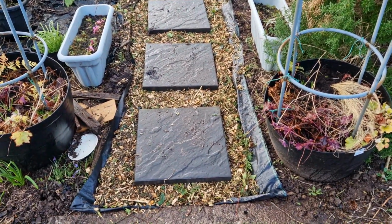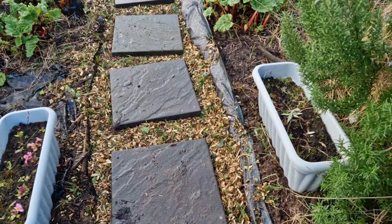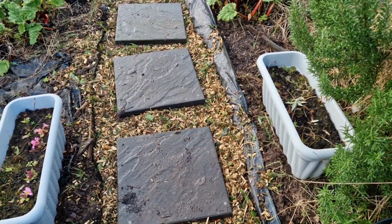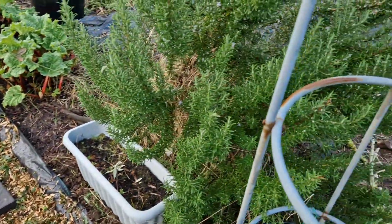They look nice. So I've got the wood chips down and some patio slabs and everything to stop the couch grass growing through. So there's black plastic on there, there's black plastic on there.